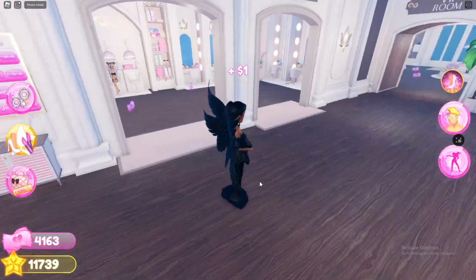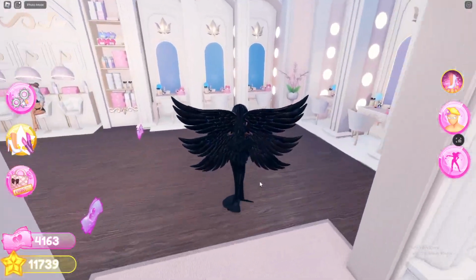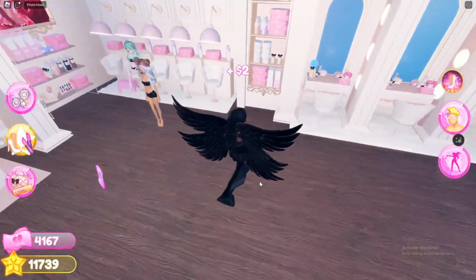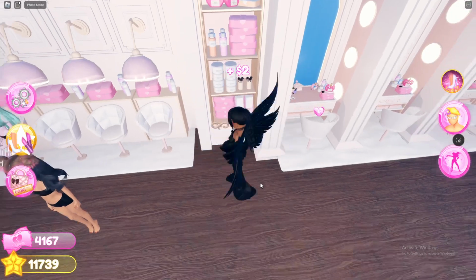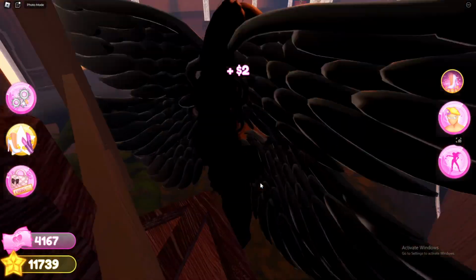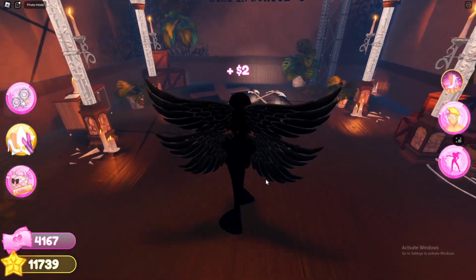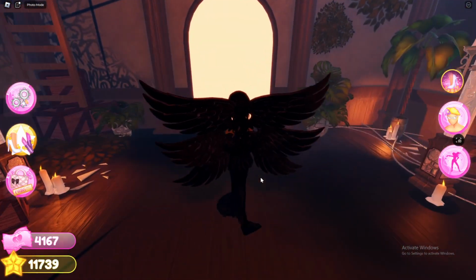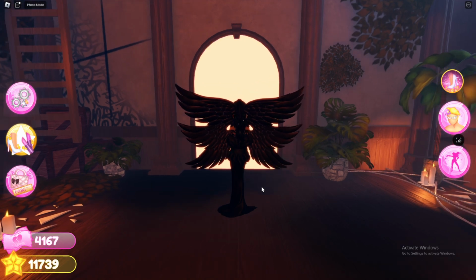In this video, I'll be showing you guys how you can find the secret blue lighting room on Dress to Impress. So you're just going to go to the Lana room here in the salon area. You're going to just drop down here. And as you can see, there's going to be this room. You're just going to walk to the glowing door.